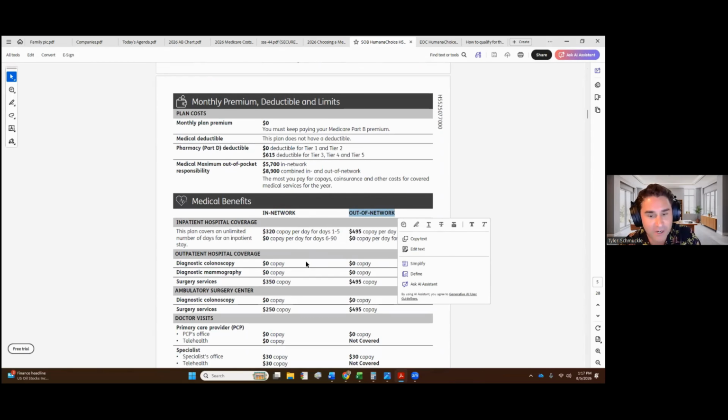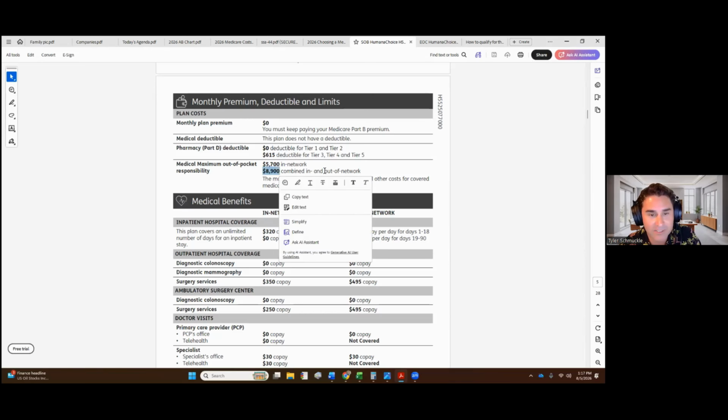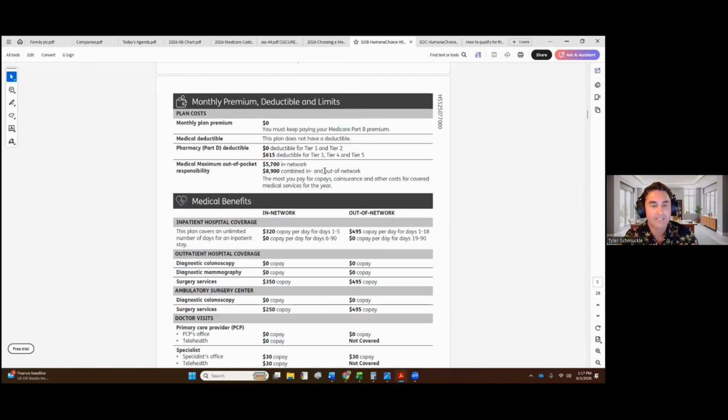And so if you go out of network, you're going to pay a lot more. You're also going to pay up to a higher maximum out of pocket, $8,900. This is the big reason I don't like these PPO plans. There may be people on them and they do work okay if you're using them for preventive services. But if it's something major, you're going to expect to pay this $8,900.